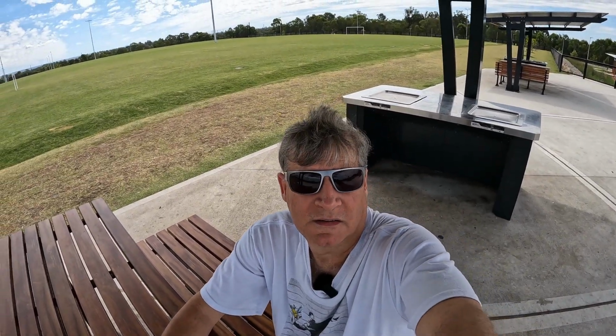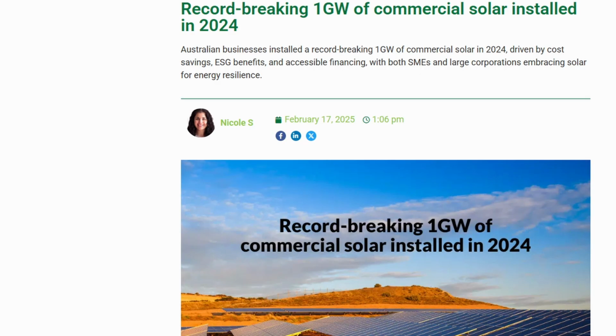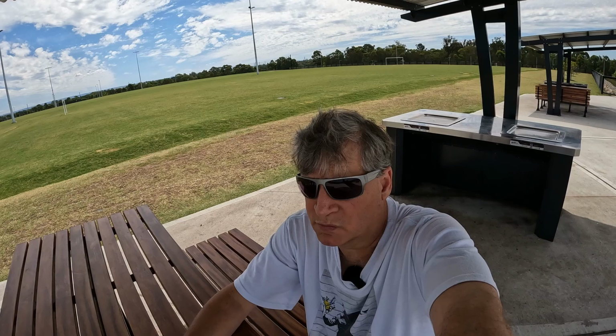And lastly, Australia in 2024 installed over 1 gigawatt of solar panels, just in 2024 alone. So I wonder what we're going to get in 2025. That 1 gigawatt of installation is a new record for Australia, which is fantastic. So obviously we'll break that again in 2025.